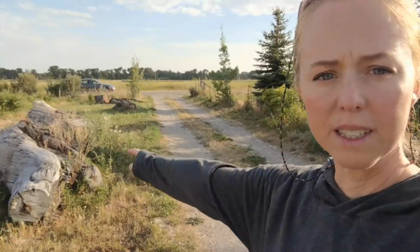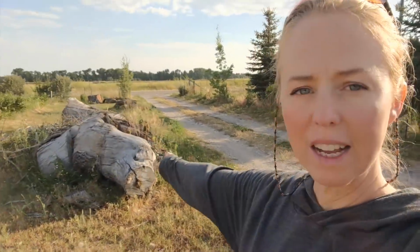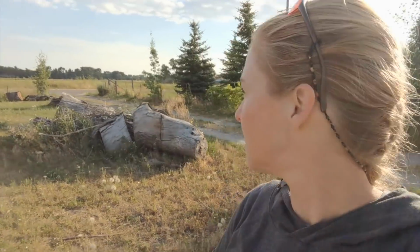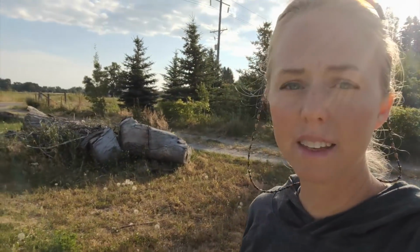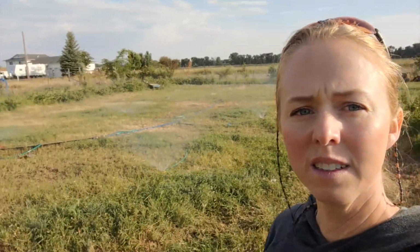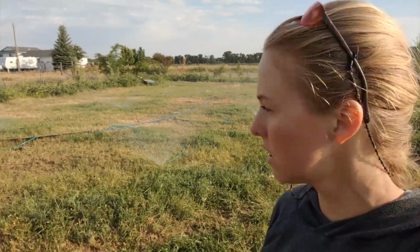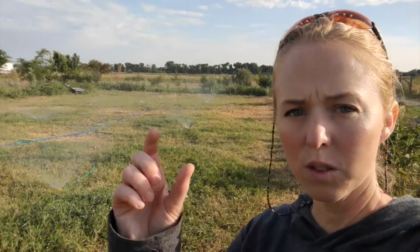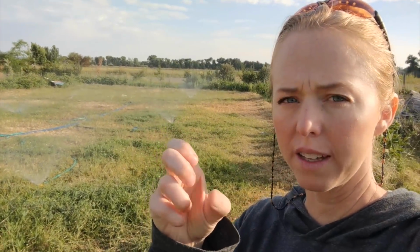Anyway, let's see. I have my snake attracting brush pile that's actually breaking down pretty quickly. I think it's beautiful. Most people don't think it's beautiful. But there's our water. It waters the whole pasture. And I have to use those sprinklers that have the really big holes because it'll blow out solid matter.